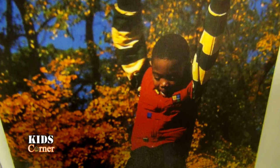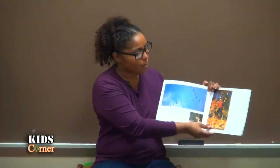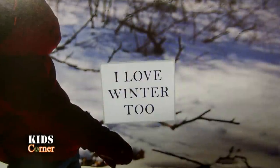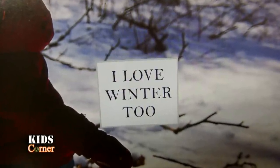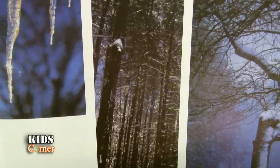Autumn is the time to rake and jump. We talked about that too, jumping in leaves, didn't we? But then winter comes and snow. That's our last season, number 4. I love winter too. The cold brings icicles and snowflakes that swirl. We make snow angels, then sip hot chocolate.